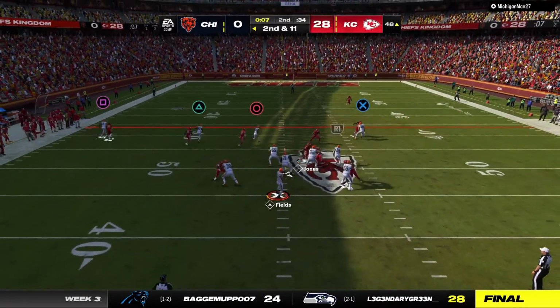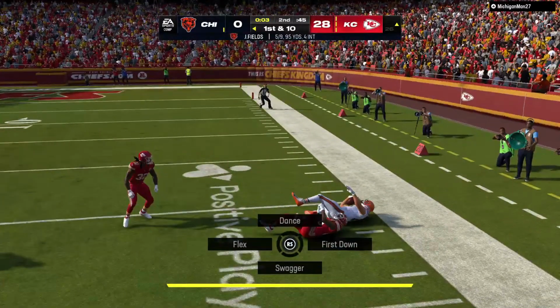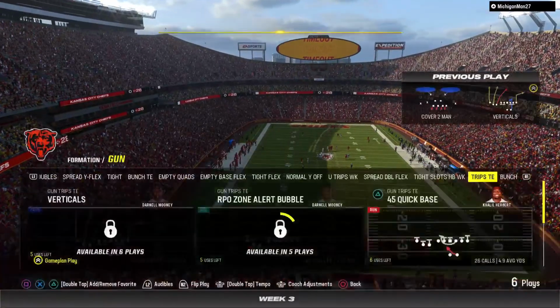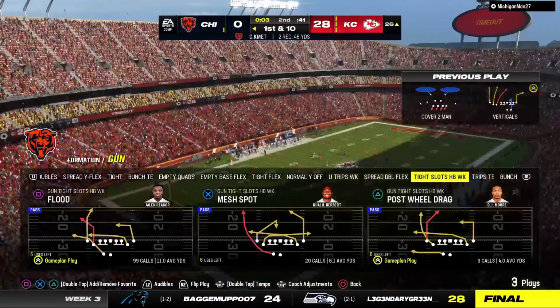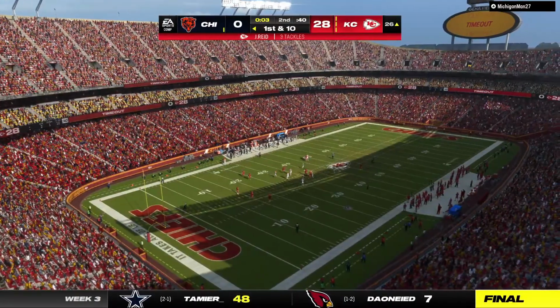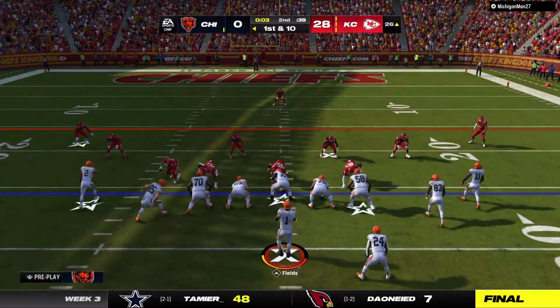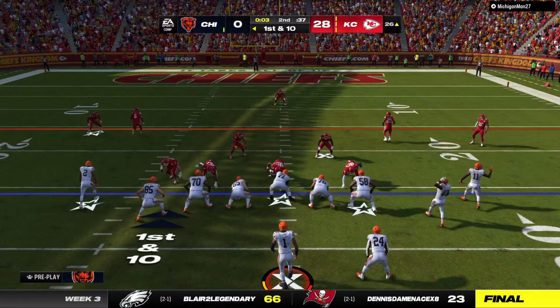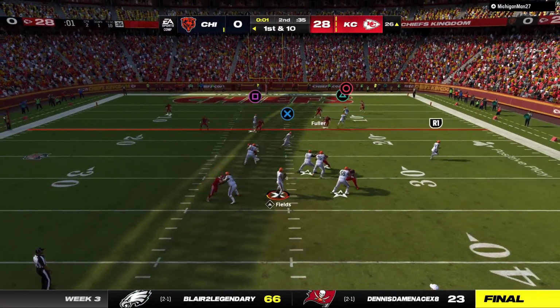Here's Fields now on second down. Open man is Kmet, the tight end. Now a timeout called with 3 seconds to go. And, of course, they're in field goal range in the final seconds of this first half. And unless this is a quick incompletion, this is likely the last play here of this first half. A final shot before the break.